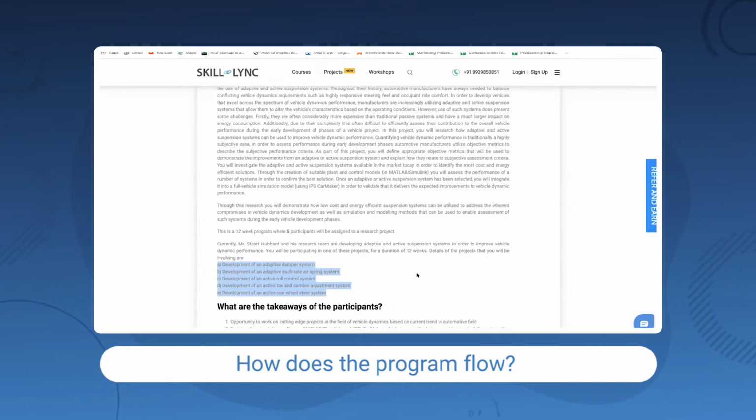So at the very outset of the project, they're going to need to understand firstly what those systems are, and then secondly what they actually do in terms of improving vehicle dynamic performance. So why would you use an adaptive damper? Why would you use an active roll control system? That's going to be the first stage of the project, just to go and do that piece of research.